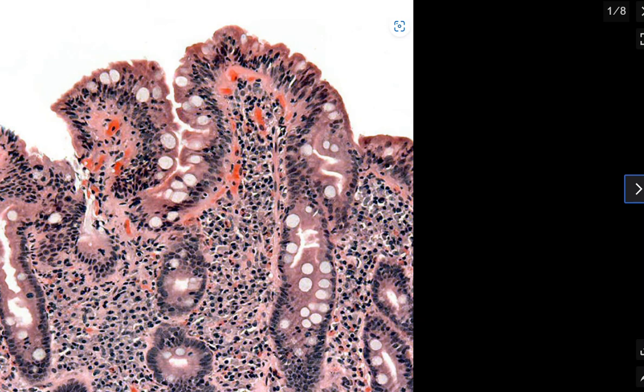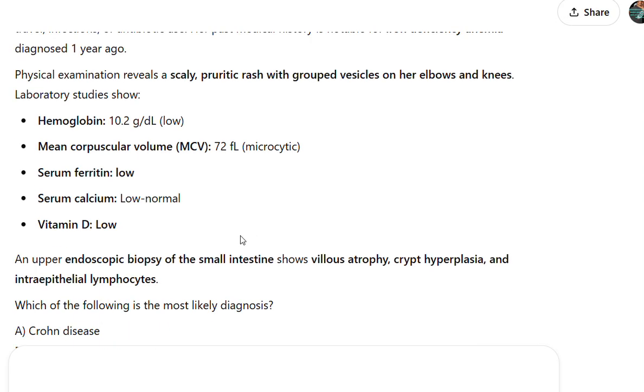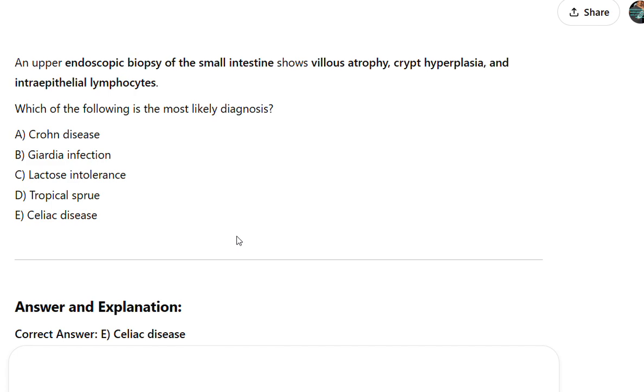A. Crohn's disease. B. Giardia infection. C. Lactose intolerance. D. Tropical sprue. E. Celiac disease. Answer and explanation. Correct answer, E.